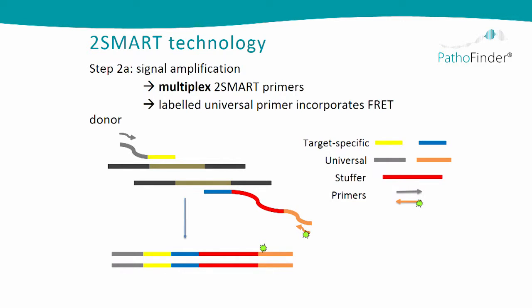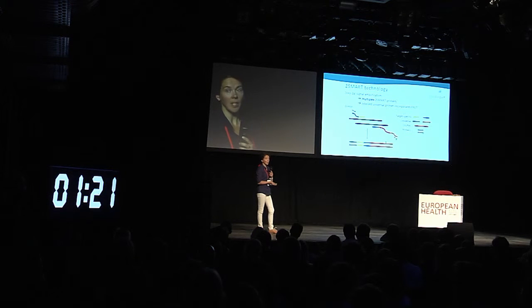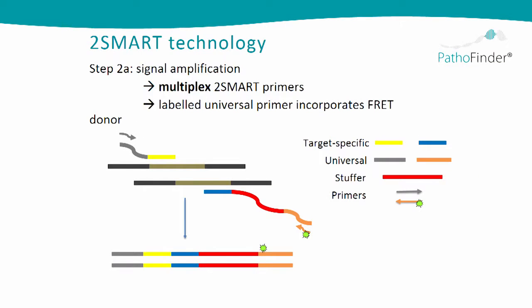And that is directed by a multitude of hybrid primers consisting of the universal sequences, which are in orange and gray, target-specific sequences in yellow and blue, and detection sequences in red. We call them the stuffer. And note that during this step of the process, there is a label incorporated, that is the green dot.